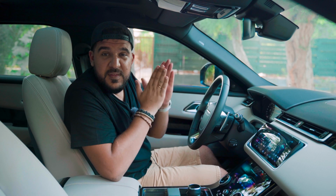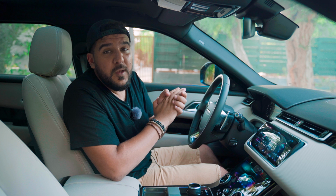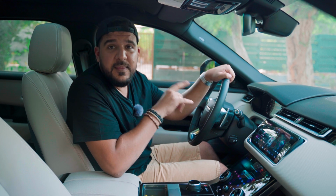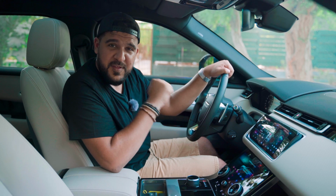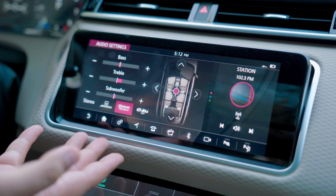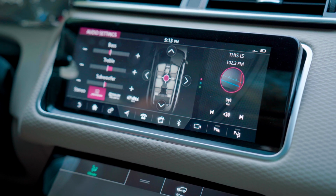So before we go to the back, I want to talk about a couple of quirky functions this car has, and one of them is the audio system, the Meridian audio sound system. Now, I did not like it in the Defender that we just reviewed, and the reason is because I was very ignorant and didn't go through the settings that these cars have, because there are 4 different presets for the sound. It has stereo, Meridian, Dolby, as well as DTS, and depending which one you choose, they're all very different. So from song to song, you might want to fiddle around with that, which could be kind of annoying.